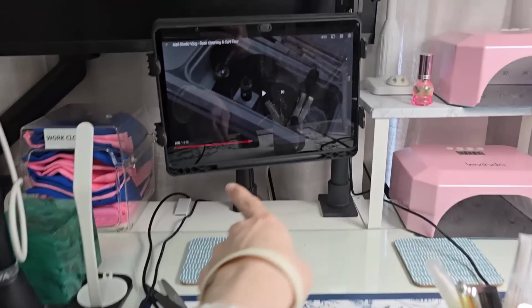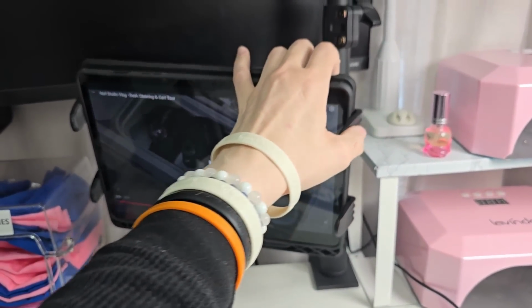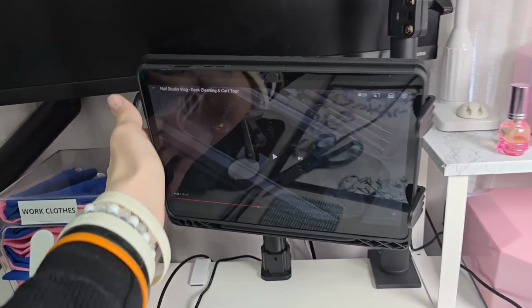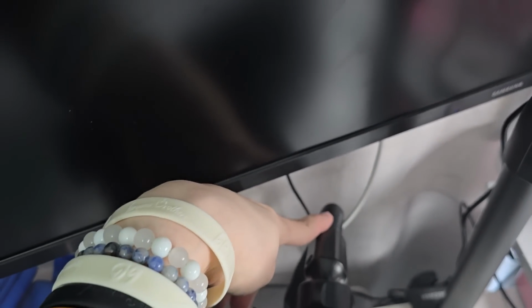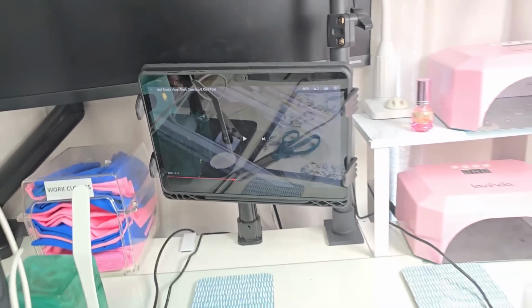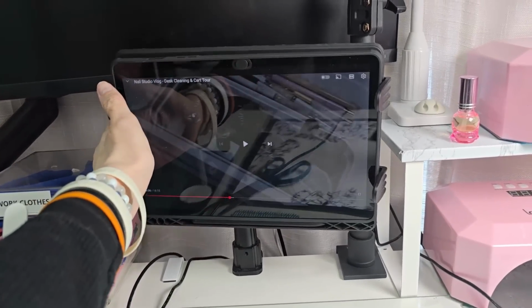And then this is also an Archon mount. I don't recommend this one, guys. Honestly, it's for your tablet. It sticks to your desk. That little thingamajig is so stiff to actually bend. It's so difficult. But I bought it a long time ago and I have it, so I just want to try to utilize it.